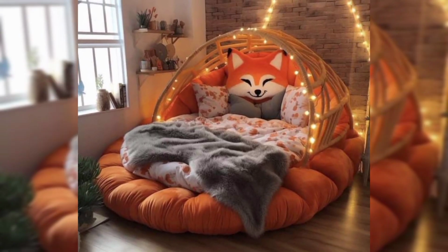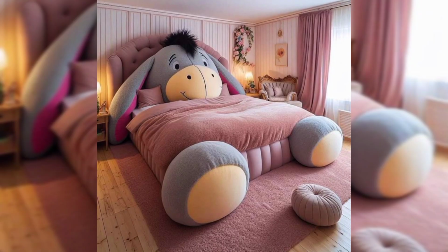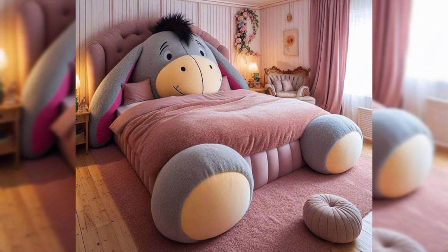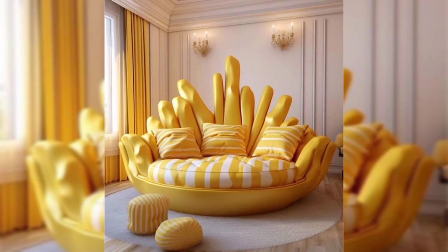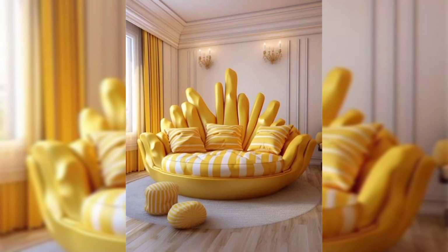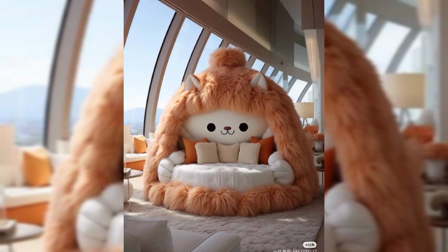Now let's go shopping. Look for bright colors, fun patterns, and themes that your child loves. Whether it's superheroes, princesses, animals, or outer space, there is something out there for everyone.